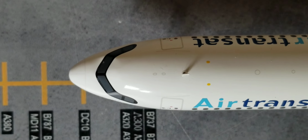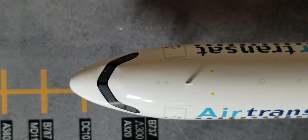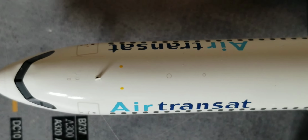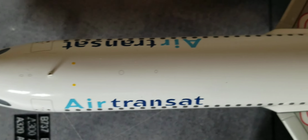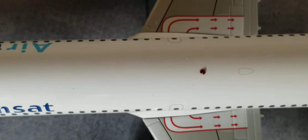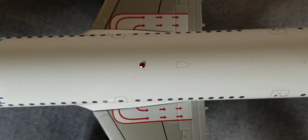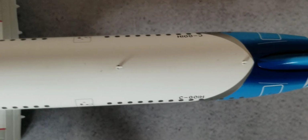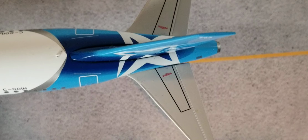All right. Now you're looking at this aircraft model from the aerial bird's eye view. We're going to start at the front of the aircraft, as always, where you see the radome nose cone, the windshield wipers, the cockpit windows. Then you slide up this way, you see the Air Transat billboard titles on both sides, you see the high frequency antenna, and then there's the radome nose cone, the anti-collision beacon light, the ADF antenna, and then you see a high frequency antenna, another high frequency antenna, and then there's the tail fin of the aircraft, along with the horizontal stabilizers right there as well.